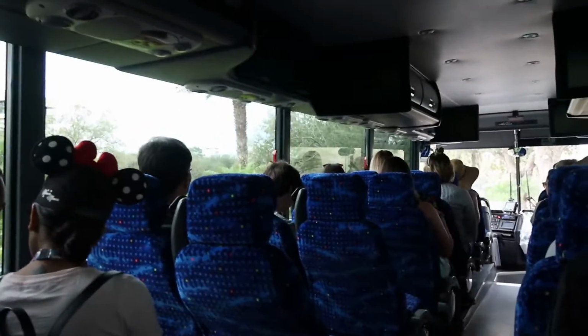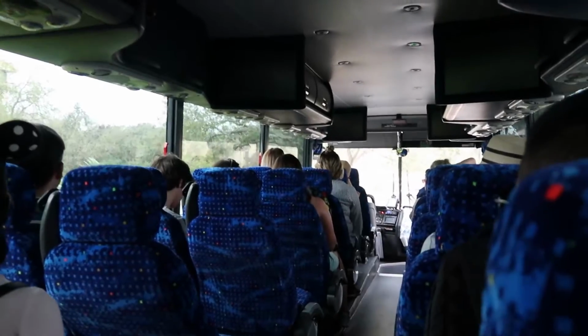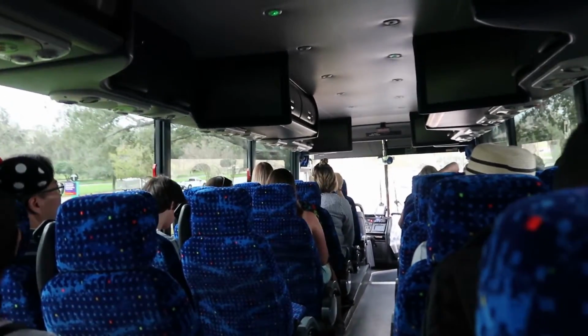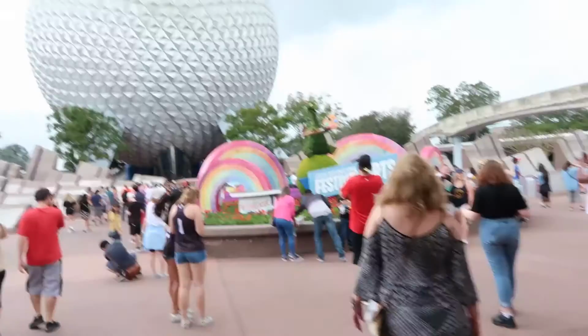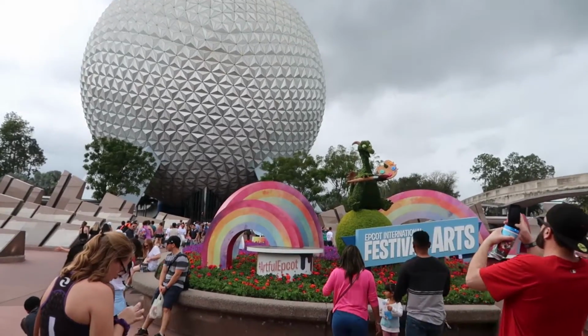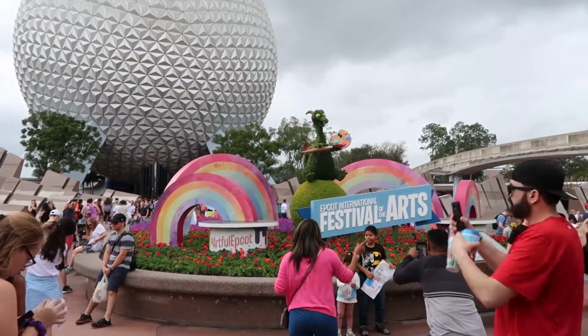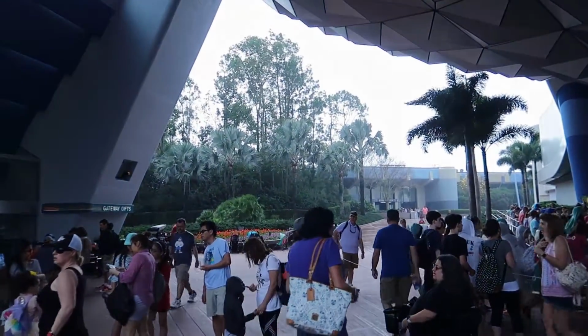We waited about 25 minutes. Of course, we probably missed the previous bus by seconds. We're back. We're here. And so awesome. Oh, Florida. It's such a rainy place.